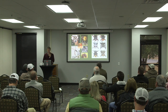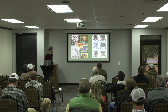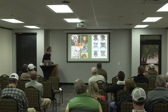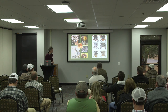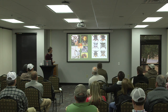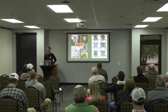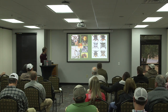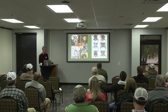And why might that be? I use this a few times as an example of why diversity might matter. I don't know if you recognize these, but these are beetles. If you look at their jaw structures, they're kind of similar. That's one example of mouth parts, but that's just in one group of beetles. And you look over here, and look at these mouth parts, pretty different from these.